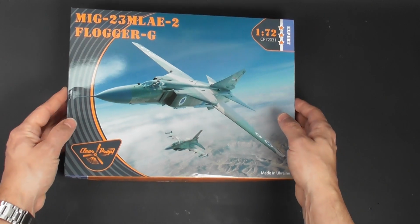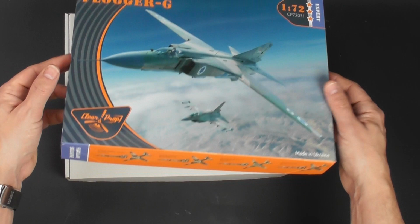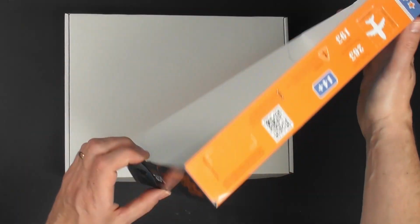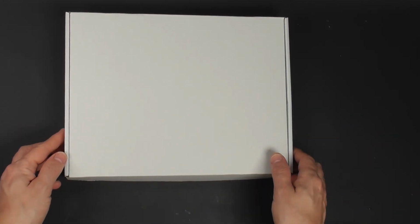As with most of Clear Prop's and actually Ukrainian manufacturers, as it seems, this outer lid is exactly that. It's just the lid. Put that to one side, and you get this very stout... Whoops, they've all just fallen over. You get this very stout box.